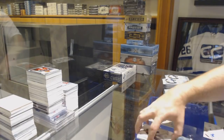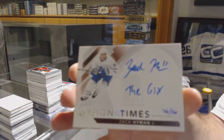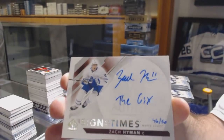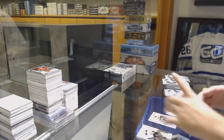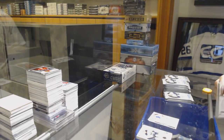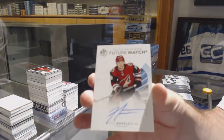That's awesome. For the Maple Leafs, number to 250. Sign of the time, Zach Hyman. Number to 250, Zach Hyman. That's cool. The six. Autograph Future Watch for the Coyotes, Nick Merkley.